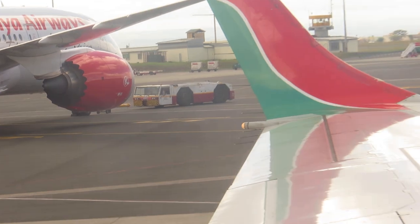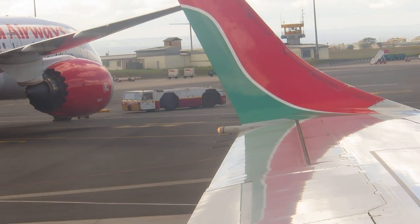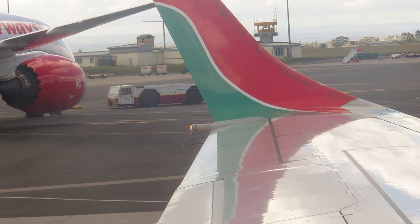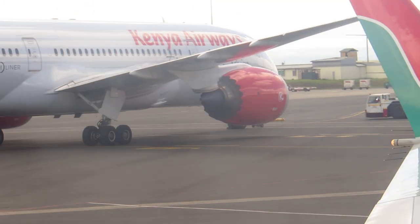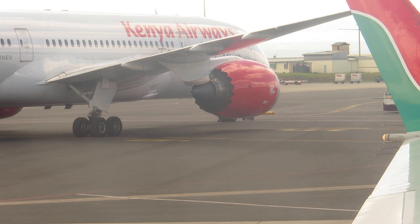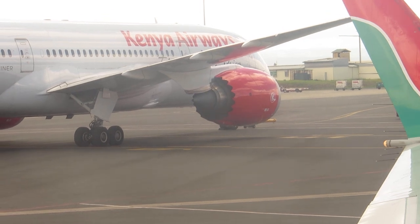This is an Embraer Jet 190. The cabin crew will be in position shortly. We do ask for your undivided attention, even if you're a regular traveler. Once again, on behalf of Kenya Airways, our SkyTeam partners, and the entire crew on board, we do wish you a pleasant flight to Dar es Salaam.